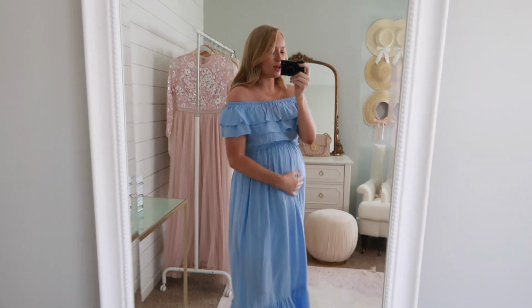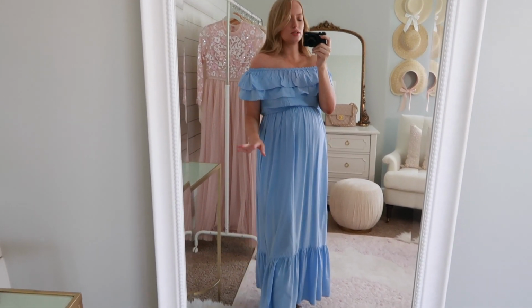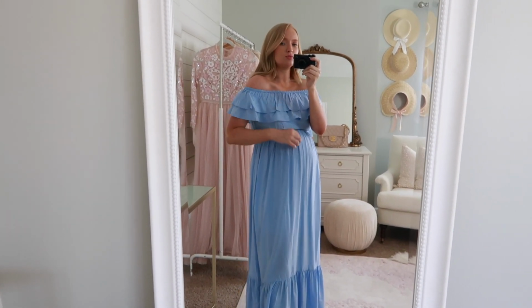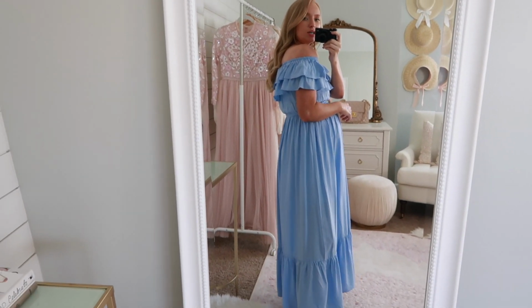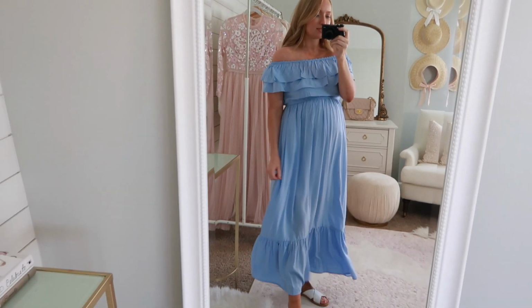This would be perfect if you have a boy baby shower coming up, but I love this color throughout summer especially. I really gravitate towards this light blue color. It'd be really pretty. I'm actually going to Savannah next weekend, and I may pop this in my suitcase.